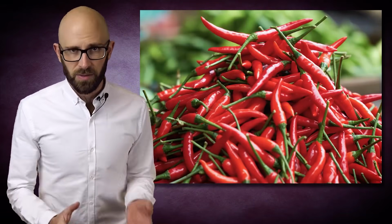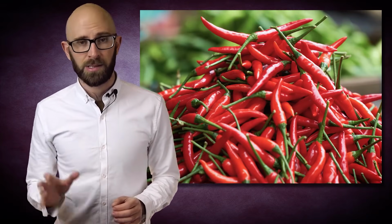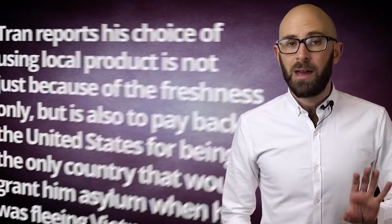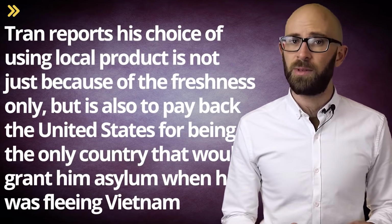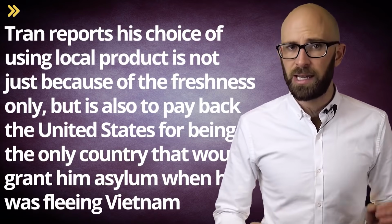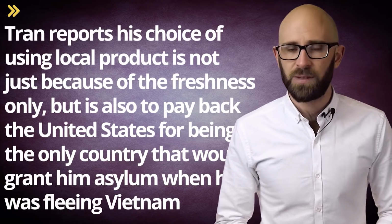The location of this facility is critical as, unlike pretty much every other major hot sauce maker on the planet, Tran has always insisted that his hot sauce be made using fresh rather than dried chilies. To this end, all the chilies used to create his Sriracha hot sauce are processed within a day of being picked. Because of this, they only make new vats of the sauce at certain times of year, and Tran must source his chilies from a local farm, in this case located just an hour away from his factory in Irwindale. Tran reports his choice of using local products, including buying the other ingredients like salt, sugar, and vinegar from US companies, is not because of the freshness only, but is also a way to pay back the United States for being the only country that would grant him asylum when he was fleeing Vietnam.